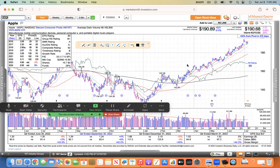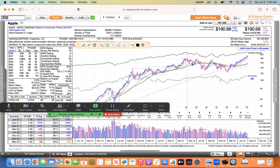The NVDA earnings report was definitely a seminal moment in the market here. But here's Apple making new highs, and the financial media will make a big deal out of the 3 trillion market cap. But that's not a big deal. This thing can go a lot higher. You can see it, much like the index, retested lows and just ramped higher.